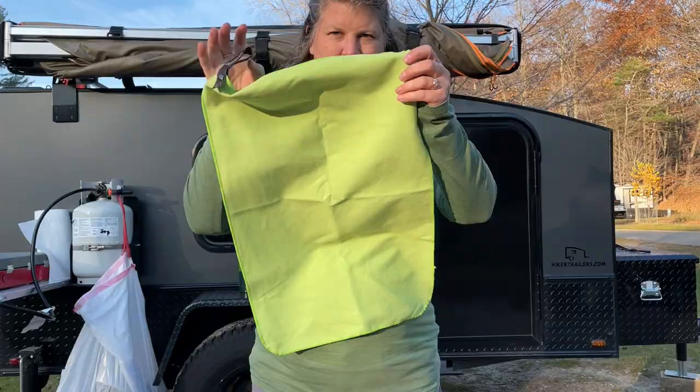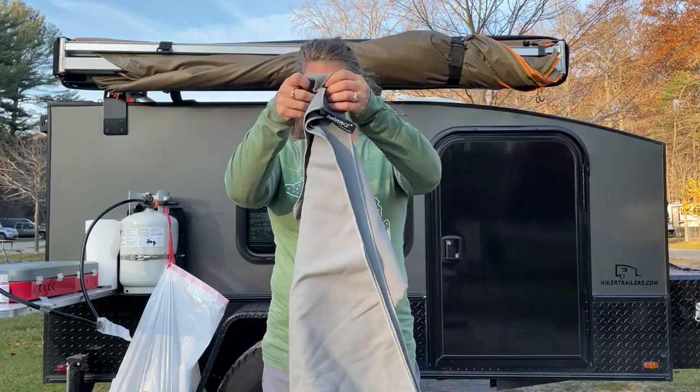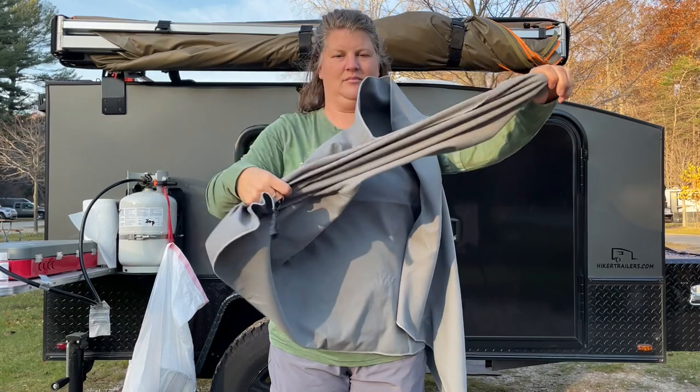Number four. Quick dry towels. We started with just a small one for our kitchen and found out that it dries really quickly after we get done doing dishes. We moved up to a size to use for our showers, and we've even gotten them for using at the beach. It doesn't take up so much room in our small trailer, because as you know, with small camping, you need small gear, and they dry so quick.